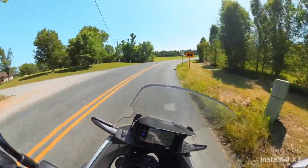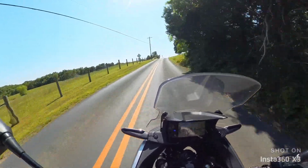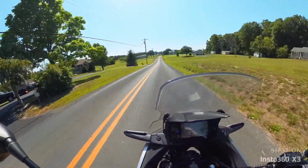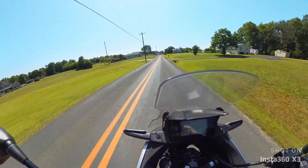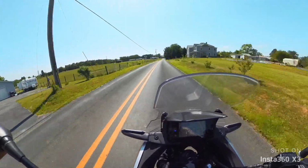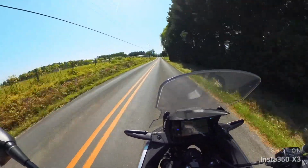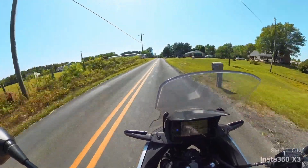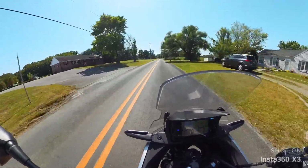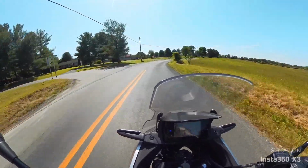You can see out here, it is absolutely beautiful. Quite a few twisties, but we're going to open up into this valley here. As you can see, we got Shenandoah Mountain over here to our right, and we got the Allegheny Mountains there on the other side.